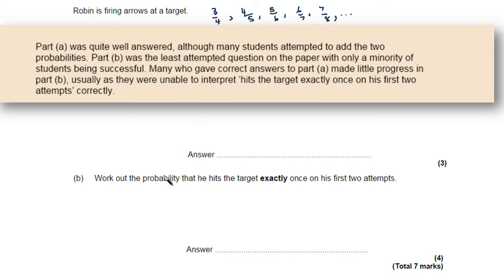Part B, however, was usually skipped. It was the least attempted question on the paper. And only a minority of students were successful in answering it, getting the right answer. Many who gave correct answers to part A really stuck when it came to part B. So they made little progress, usually because they were unable to interpret this: hits the target exactly once in his first two attempts.